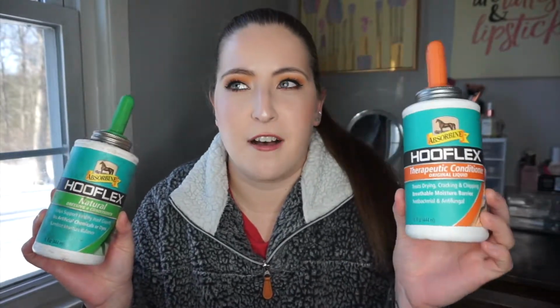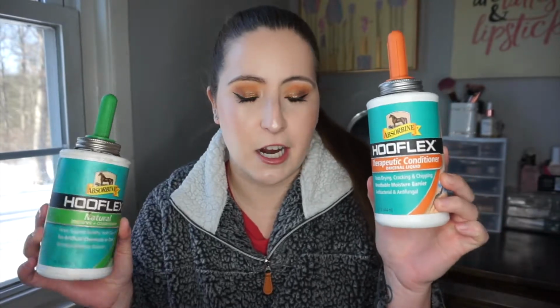So the natural one's more of an oil, where this one's just more of like a dressing. It's just a bit thicker. But I do tend to go through this very quickly, like probably within a month to 3 months, depending on how often I use it.